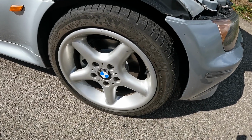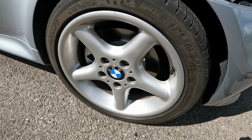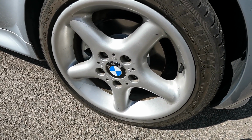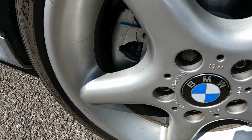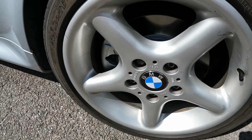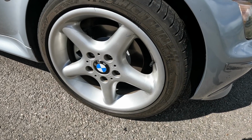Up front here, I replaced the front brake pads and discs. The discs came with the car. It was a new set that the previous owner gave me, so I didn't have to buy those. So I had to pay for the pads, the wear sensors, 2 new calipers, brake hoses, brake fluid. Bled the whole system, so all the new front brakes were done, and those parts came to £285.06.